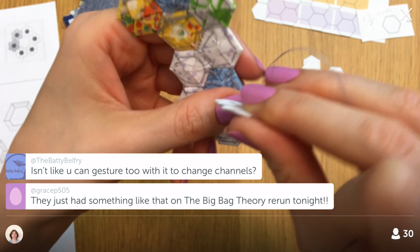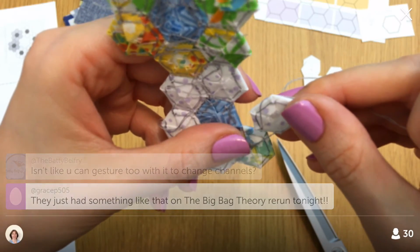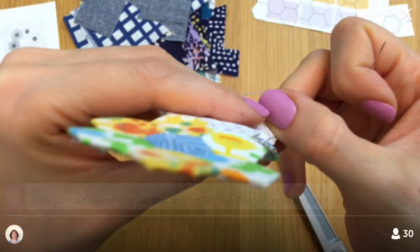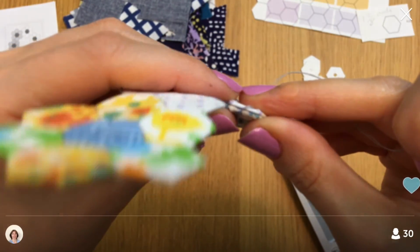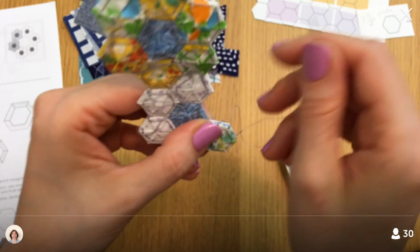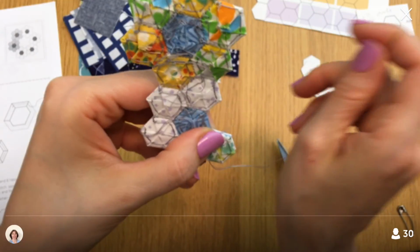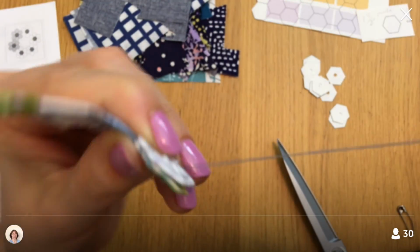Isn't it like you can gesture with it to change the channel? See, that'd be cool. Oh, they did have it on the Big Bang Theory? Oh, that's kind of funny. I would think, like, you know, a circle would be, or maybe it's like the numbers, like 1 or 2, you know? That'd be kind of fun.